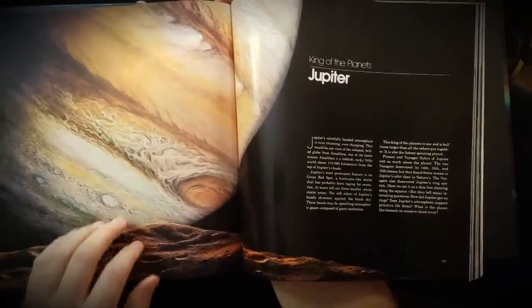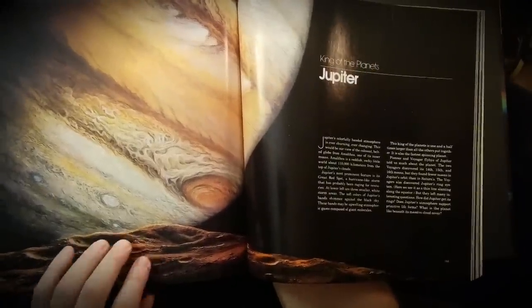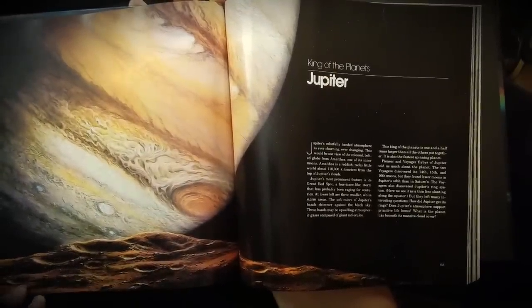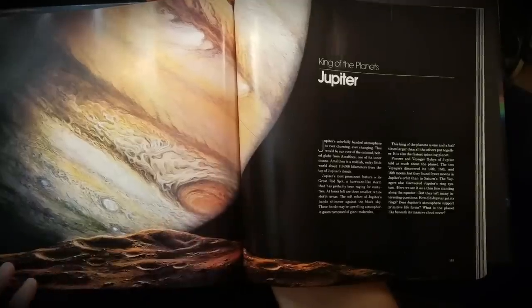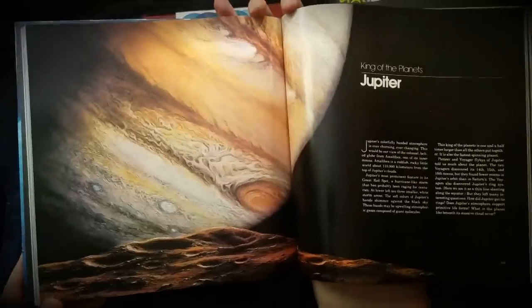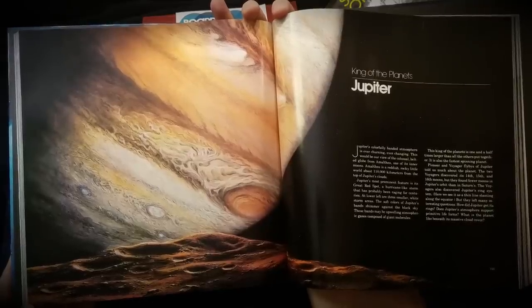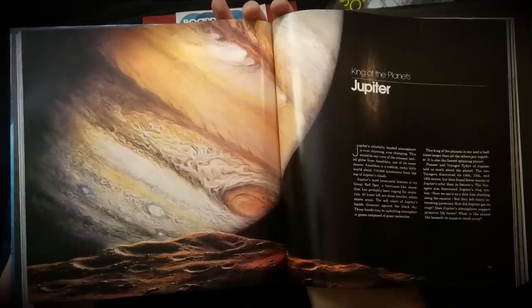Here we have a magnificent portrait of perspective from a moon of Jupiter. Here we have Amalthea. Jupiter's colorfully banded atmosphere is ever changing. This would be our view of the colossal belted globe from Amalthea, one of its inner moons.